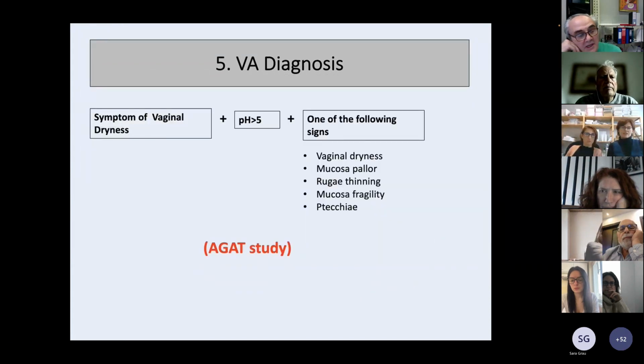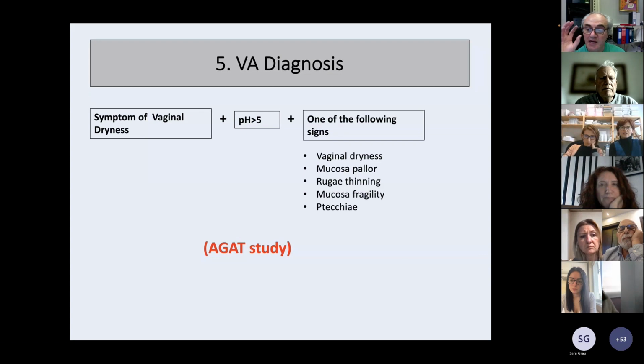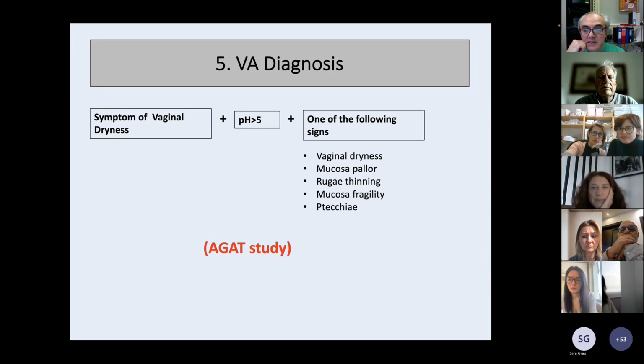In our epidemiological studies, both the one in postmenopause and the one in perimenopause, we used a more simple way to make the diagnosis. Basically, we used the subjective symptoms, the symptom of vaginal dryness, which was the most prevalent, a measured pH above 5, and the presence of one of the following signs. It was sufficient to have one of the list of these signs: vaginal dryness, mucosa pallor, rugae thinning, mucosa friability with petechiae. And in this way, we performed our epidemiological evaluation.